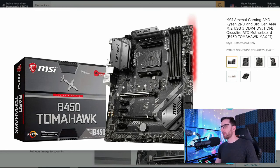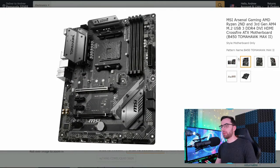So this is the board. As far as I can see, it's been the most rated board on Amazon. I do not think that motherboards are as common of a PC part pickup on Amazon, but it is happening, being one of the main ones.